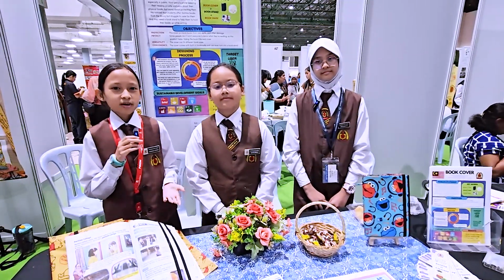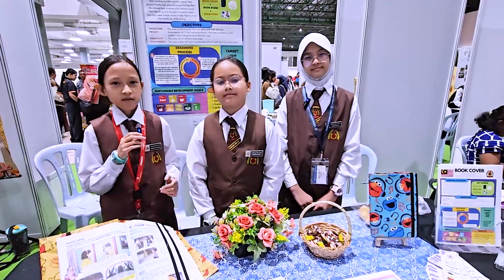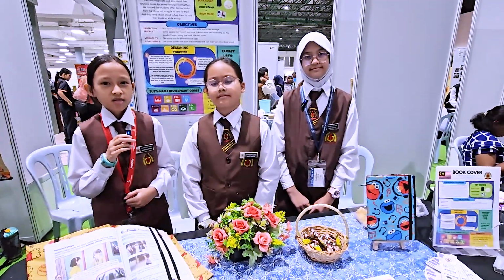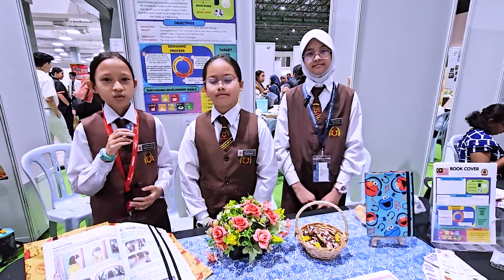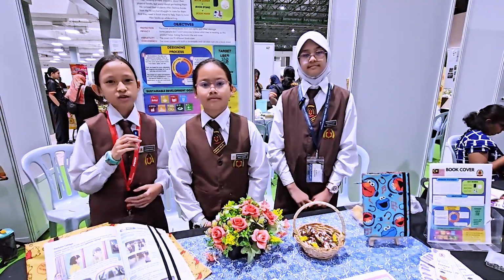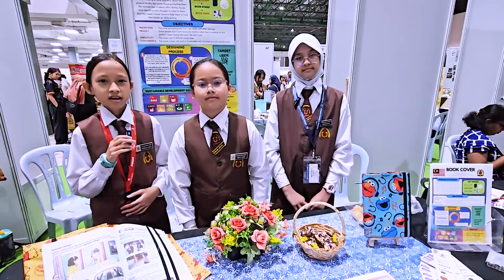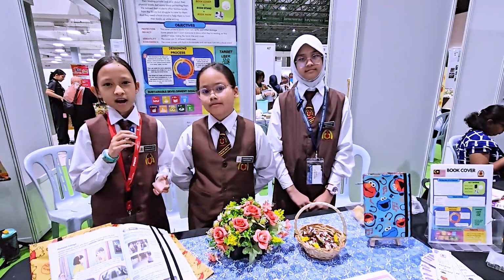Who is our target market? Well, this cover is useful in lots of places. If you're on the bus or on the train, the book will stay protected in your bag or on your lap. If you're at school, the cover protects your textbooks from spills and marks, which is super helpful. And if you're traveling, it's easy to carry around and keep your book private and clean.